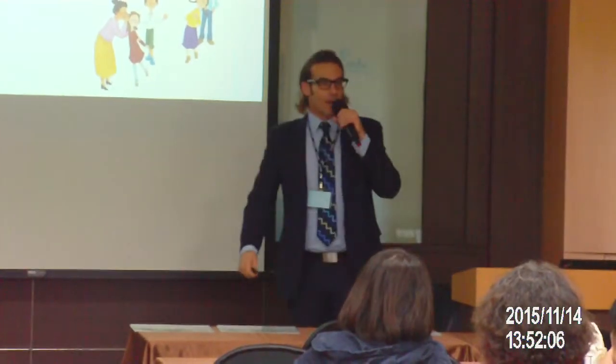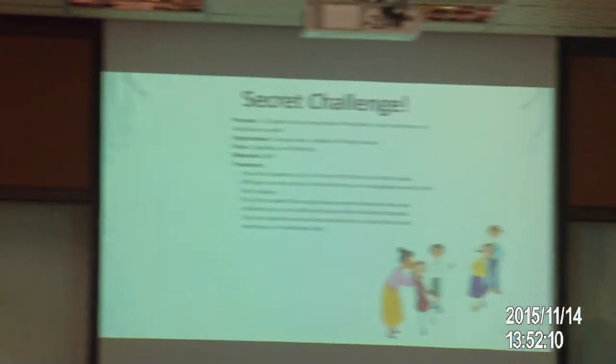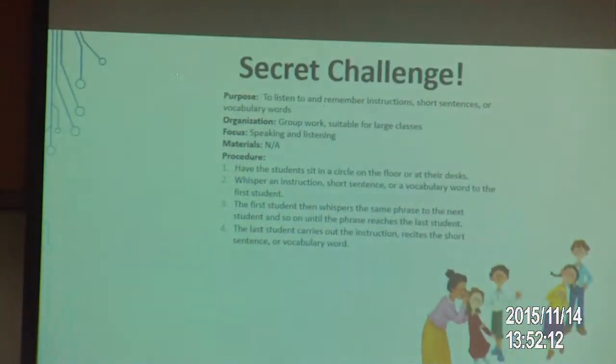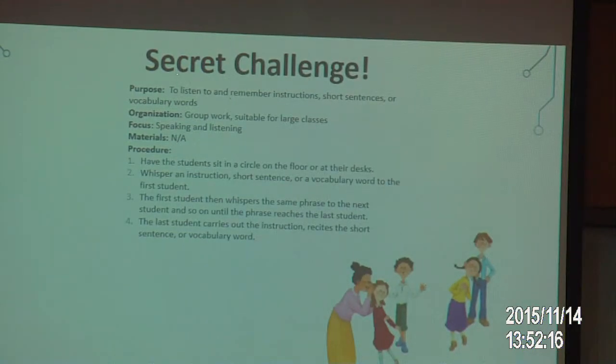And another one we'll talk about here is secret challenge. And this is really a listening and memory type activity where you use short sentences or vocabulary words with the students. So the organization is group work and it's suitable for large classes.